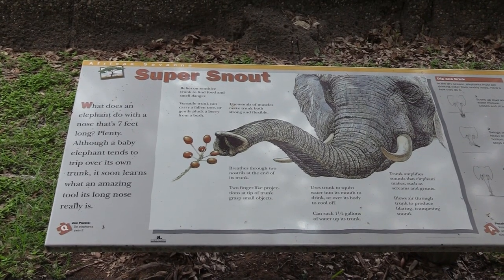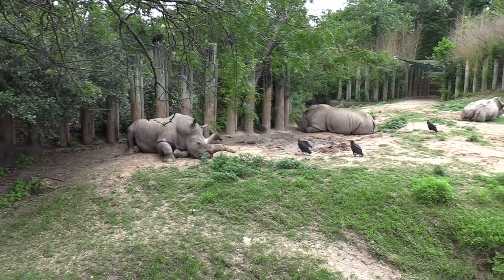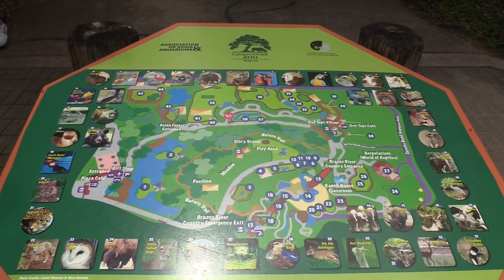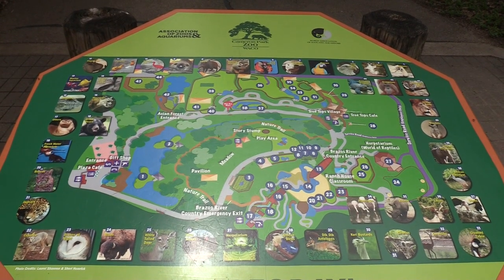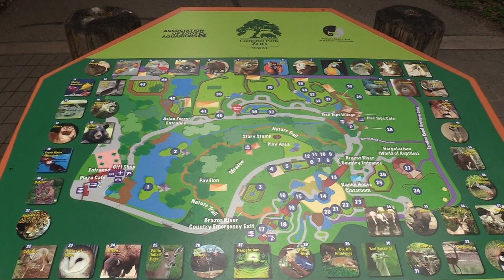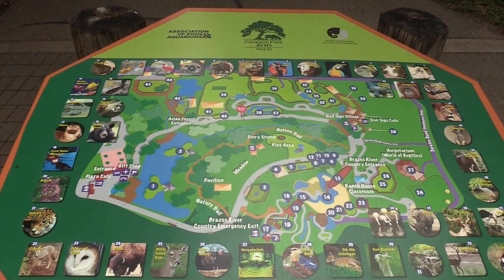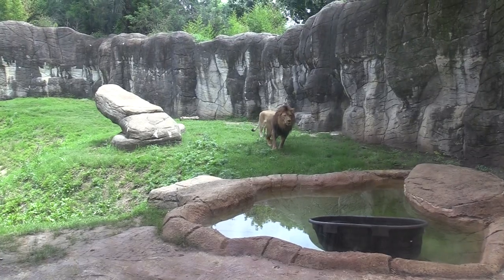Got super snout. Very versatile. And I came back, all three are laying down. Lots of more vultures. So showing you the map again, you see where I'm at. 39 is the African elephants. So we're gonna go see 40 and 41, which are meerkats and African lions. And then we're gonna be checking out the Asian forest. Alright, African lion. They're both right here.